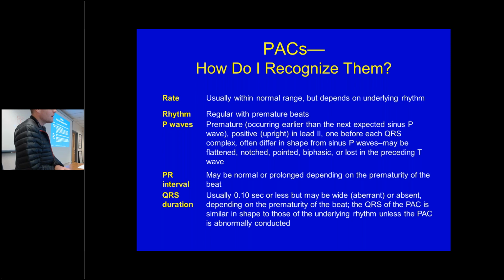If they can't control it with medications, then sometimes they can do an ablation. You guys know what an ablation is? They go in and burn the tissue where they think that impulse is coming from.